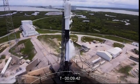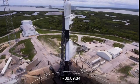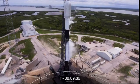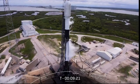The two-stage vehicle is standing about 229 feet tall, or slightly taller than a 21-story building. It's named after the Millennium Falcon from Star Wars, and the number 9 indicates the number of Merlin 1D engines on the first stage. Today's mission is the 8th flight for this particular booster. That bottom 2/3 of the vehicle is the first stage.